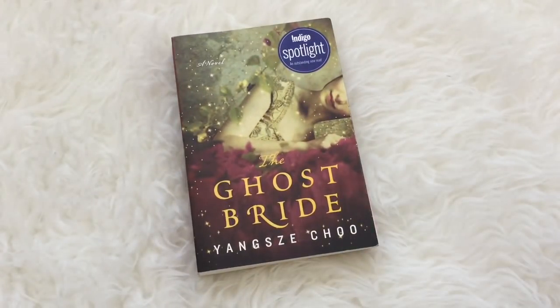I also picked up The Ghost Bride, and this is about a young woman who is not very wealthy. Her family is not wealthy, and she actually is asked to become a ghost bride by a very wealthy family. And their son passed away, and they still want their son to have a bride. And that's this woman, and I don't know exactly how that would go down at all. How do you do that?